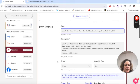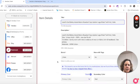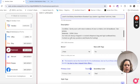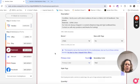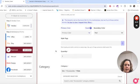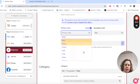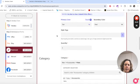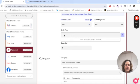Yeah, but it doesn't matter. I don't know that this one is vintage. If it was vintage, I would put the brand as vintage, but it doesn't really matter. We'll just leave that. I could put a color if I wanted to. And I can add a style tag. I don't know, I'm kind of on the spot right here.